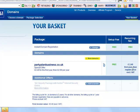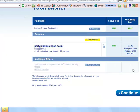Right. So as you can see now, the setup fee is free, recurring fee £2.49 for the first year, and then I think it was £2.99 after that. But by going through the cashback site, you'll actually get a £2 cashback. So everything is okay there. You don't want any other offers. So click continue.